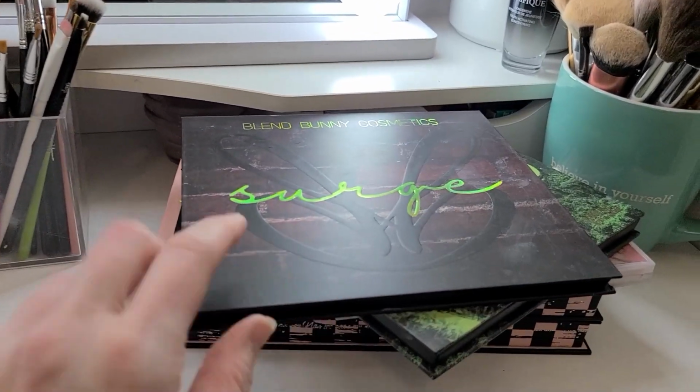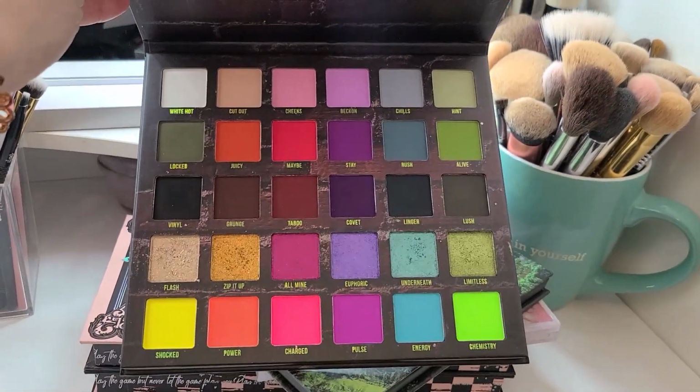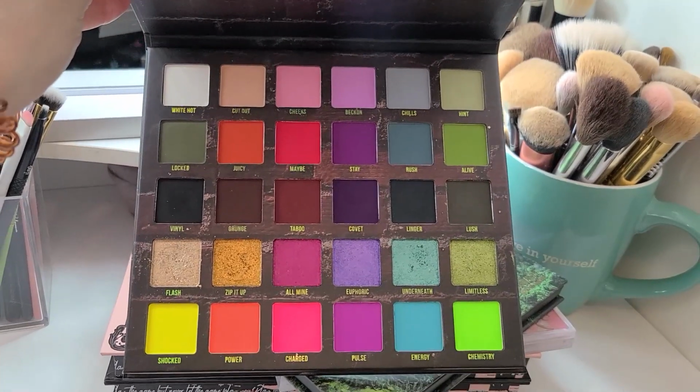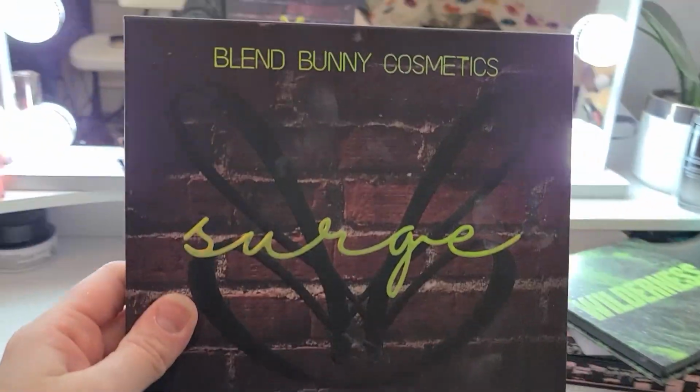So anyhow, we're going to pull the Surge palette for today's eyeshadow look, which means we're going to go with something probably pretty bold, pretty colorful, maybe. You'll have to stick around and find out.